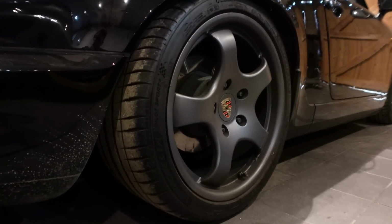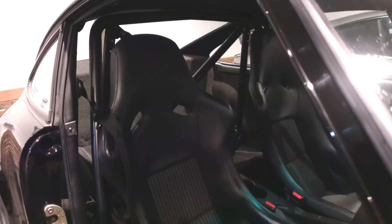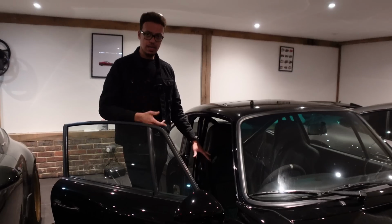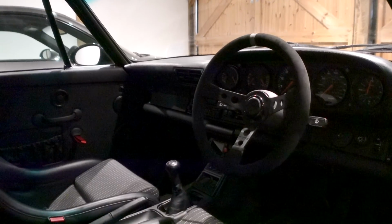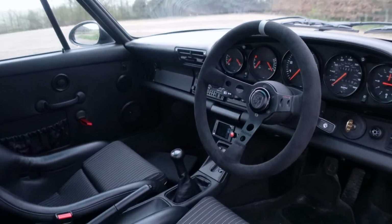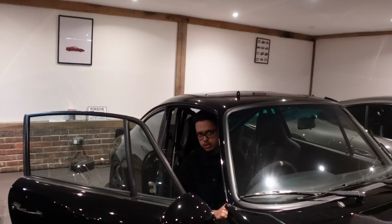Also, inside, it's quite different as well. So, greeted with these lovely seats, Recaro Pole Positions, probably the best sports track seat in the business. It's also got a Momo steering wheel, and most of it is standard 964, but small things like the owner wanted to change the door straps to the ones that you get on the GT3. Manual gearbox, obviously, of course.